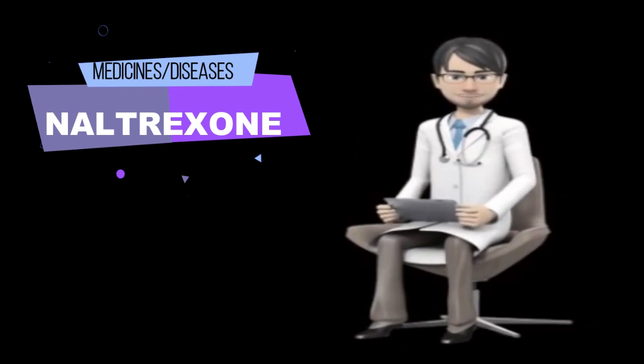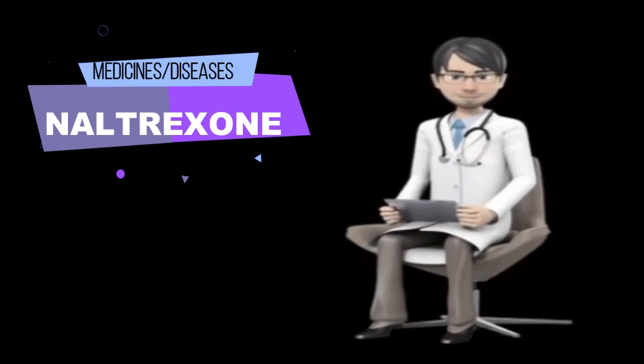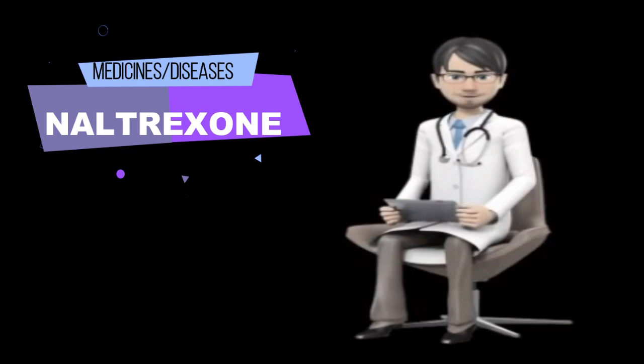Pneumonia. Some people receiving this treatment have had a certain type of pneumonia that is caused by an allergic reaction. If this happens to you, you may need to be treated in the hospital. Tell your healthcare provider right away if you have any of these symptoms during treatment with naltrexone. Shortness of breath or wheezing. Coughing that does not go away.